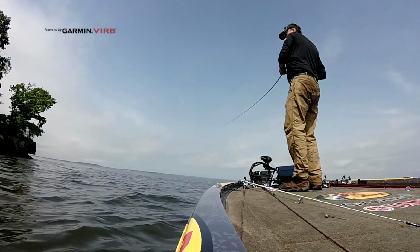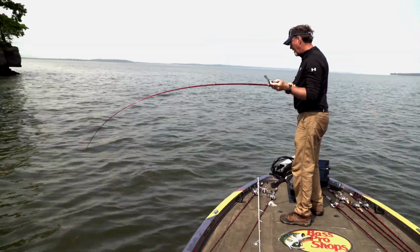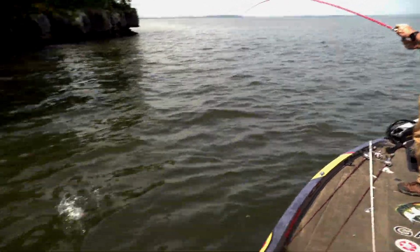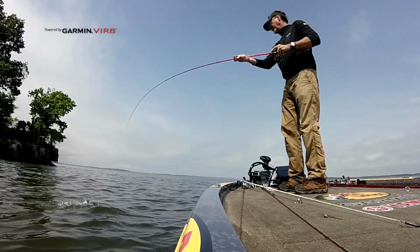There's one. Come here, fish. A bunch of white bass. Sure is. There's two or three of them in there. Hey, a fish is a fish.